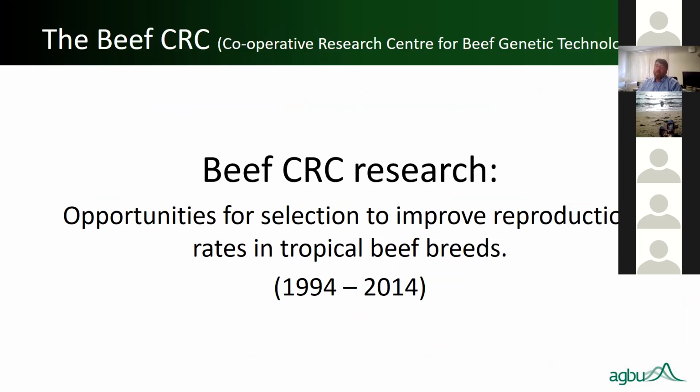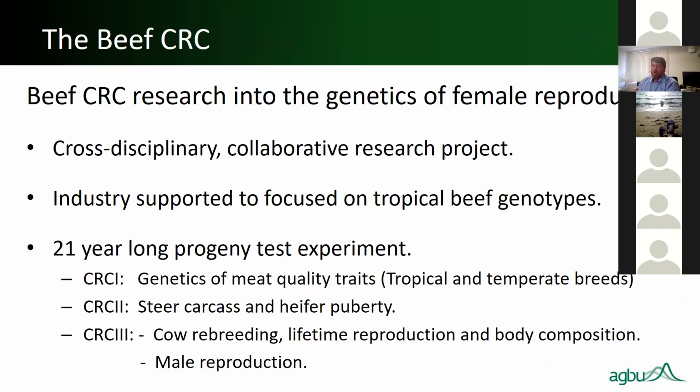So with that setting the scene a bit, we can go on to look at research that's been aimed at better understanding the genetics of reproduction traits for the Brahman breed. And in Australia, a lot of work has been done in that area as part of Beef CRC research, which was a 21-year-long, essentially, progeny test, which wrapped up in 2014. But I think the results are still very relevant to what we're doing today and certainly informing the research direction that we are taking right now.